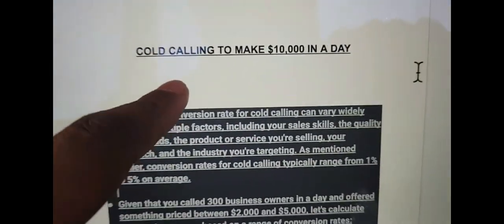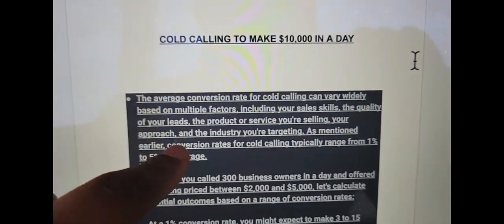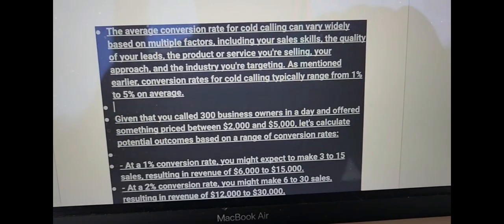The next one, I'm sure you heard of it, is called cold calling to make $10,000 in a day, and we're gonna break it down. Now, I'm gonna give you guys the software and the tools and everything and some of the training at no cost to show you guys how to get to this mark.